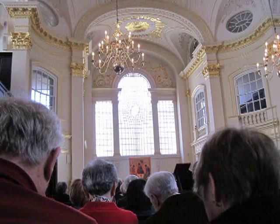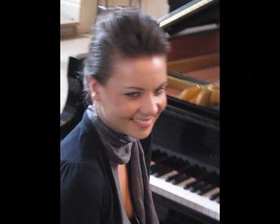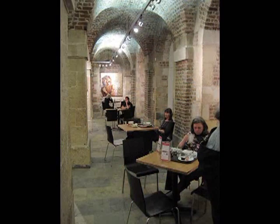At noon, we walk across the street to St. Martin in the Fields to hear renowned pianist Katerina Titova interpret Rachmaninoff for free. Then, it's lunch in the crypt just below the church.